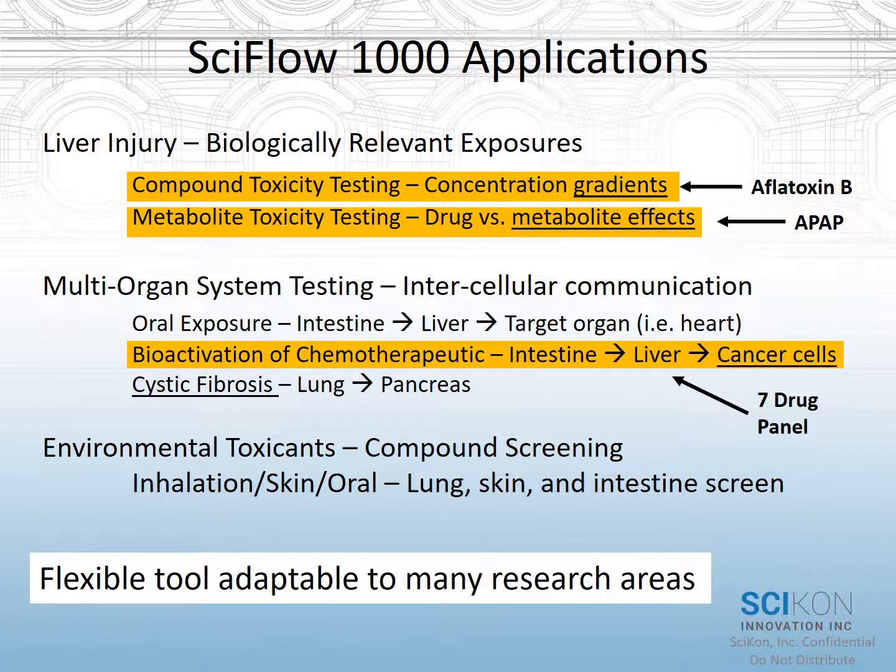The last slide for this module that I want to talk about is some of the applications that we've done on the SciFlow 1000. As I mentioned before, we have a long history with liver, so there's a couple of different applications with liver or injury or DILI that we looked at. We looked at a study with aflatoxin. We also did a study with acetaminophen, which I'll go through in the applications portion of this talk.